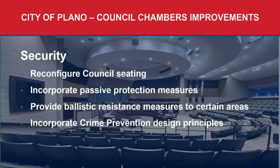Security, again, cold hard fact, we don't live in the world we lived 30 years ago. We have to make improvements. We have consulted outside agencies, and we've identified different threat types and measures to be taken to minimize those. We'd like to limit positions that an active shooter could use. We'd like to change the seating layout up here on the dais such that no one has their back to the audience. We'd like to incorporate passive protection measures. And we also will incorporate crime prevention through environmental design principles.